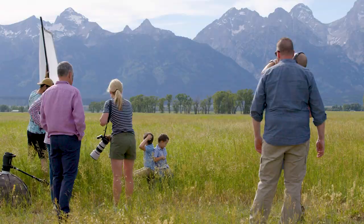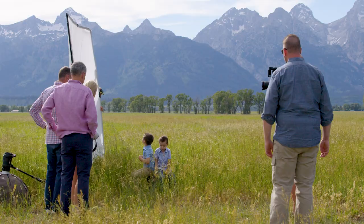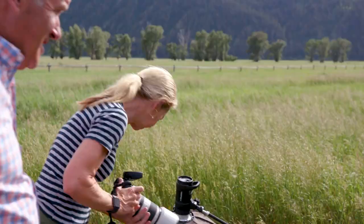Let me turn you down just a little bit. Okay, so you know what we could show you? I'm gonna show you guys what we do if the sun's really intense. We take this scrim over here and we put it over the subjects, and it's really, really hard, but it makes the most beautiful light. There we go, that's perfect. Actually, let's just see if we can do a natural with that pretty scrim.